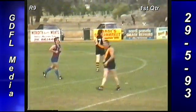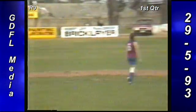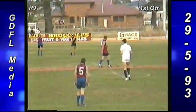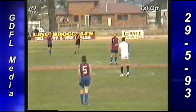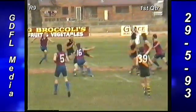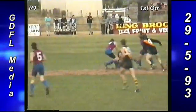We're getting through anyway, that's good. Okay, back to the centre of the ground. Umpire Matthew grabs the ball to recommence play. He throws it up. Batty goes up and does the ruck work, knocks it down, but not very clear that time.